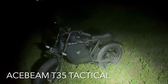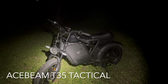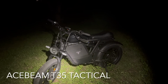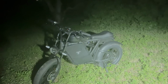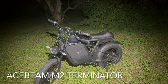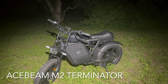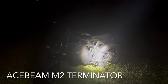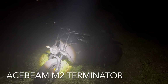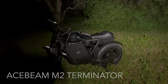ACEBEAM T35 Tactical, pitch black out here. Oh yeah. And I am maybe 10 feet away from the motor goat. Let's see what the Terminator series look like. ACEBEAM M2 Terminator with a broadcast of light versus a floodlight or spotlight of it. I'll tell you what, the M2 and M1 are really, really impressive for what they are. Let's grab the M1, see what it does.